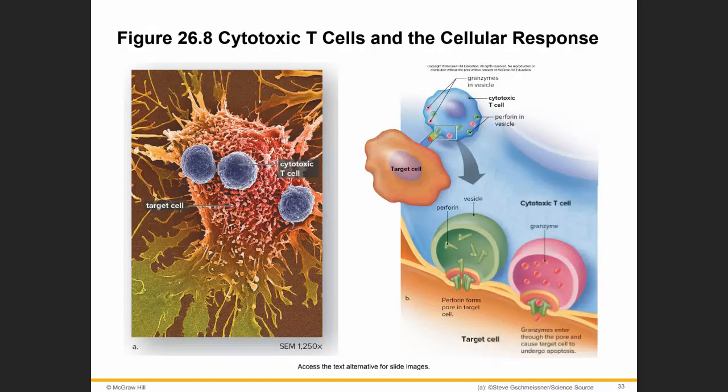In these illustrations, on your left, these are electron micrographs. They show large cytotoxic T cells in blue. And on the other side, you have an illustration of T cells that attack a target cell.